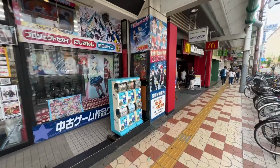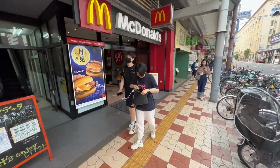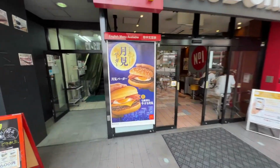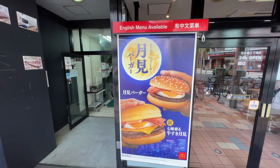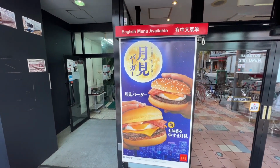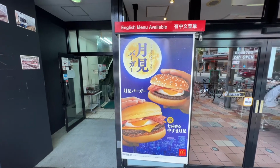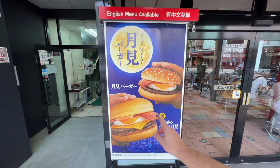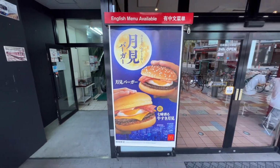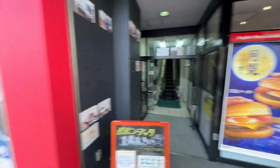It's not as busy here. No, we're still off of the side street. This right here is the Tsukimi burger. Tsukimi is in September, Kugatsu. This is observation of the moon month. Lots of things have mochi or egg on them, and McDonald's has these. Last year I tried these in a live stream, and just recently I did the Tsukimi burger at Burger King.